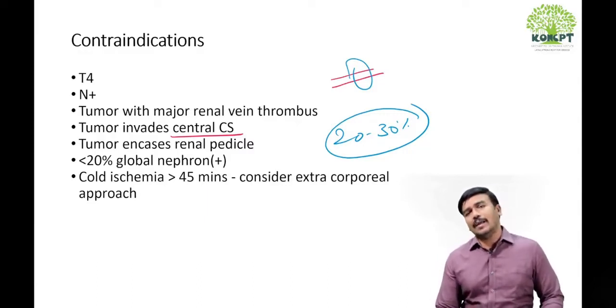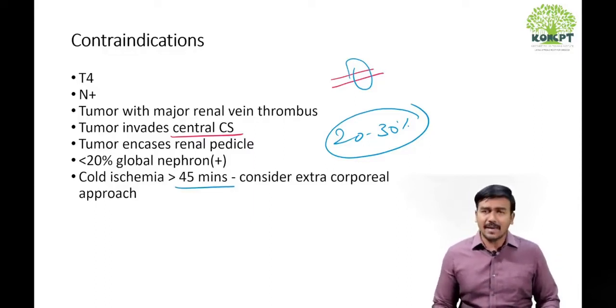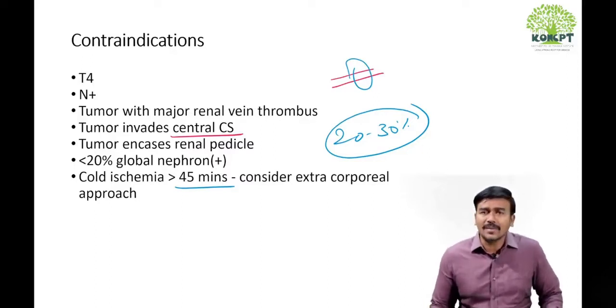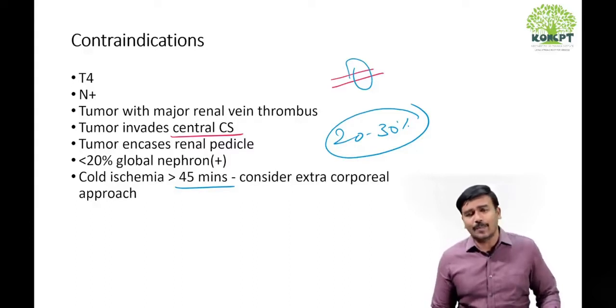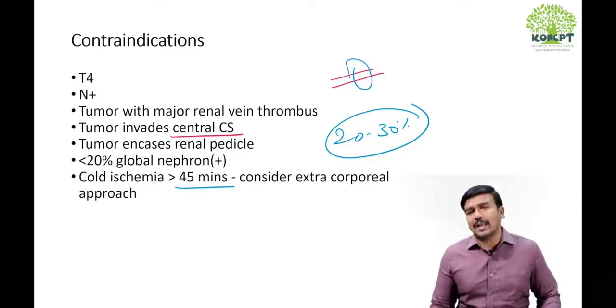And cold ischemia time more than 45 minutes. When there is more than 45 minutes of cold ischemia time, better take an extracorporeal renal surgery rather than going for a nephron sparing surgery. All these things are important. In general, with a warm ischemia time of less than 30 minutes, most nephron sparing surgery, either open or laparoscopic, can be done. How much time? Less than 30 minutes. When more than 45 minutes, the cold ischemia time is necessary.